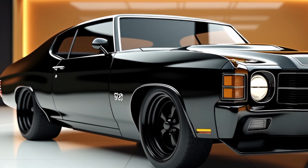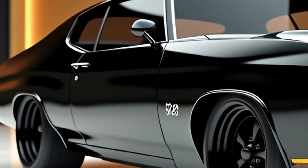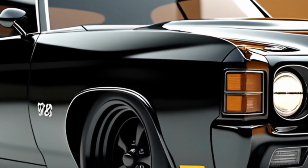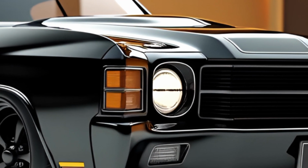Above the taillights, a subtle lip spoiler is integrated into the trunk lid, improving aerodynamics without being overly dramatic. The rear bumper is sculpted to mirror the front's aggressive design, and the SS badge takes center stage, reminding everyone behind you that this is no ordinary car.